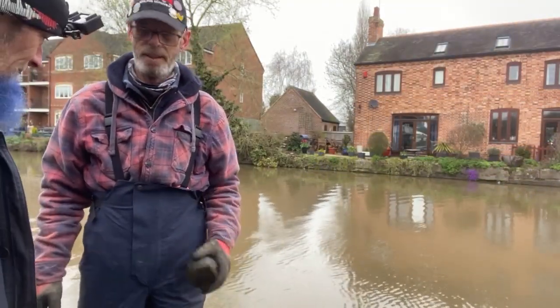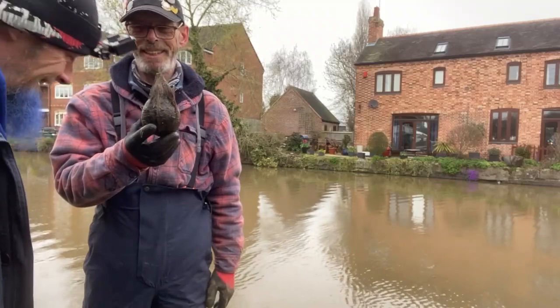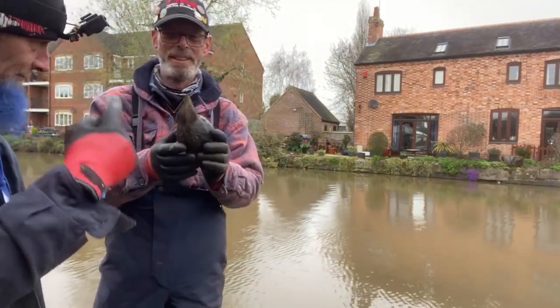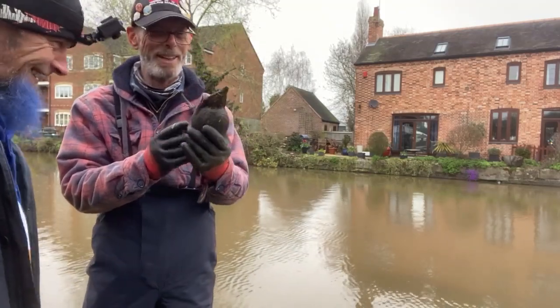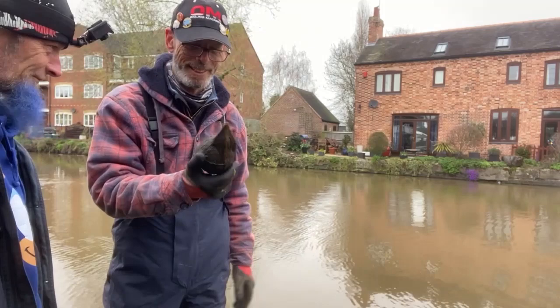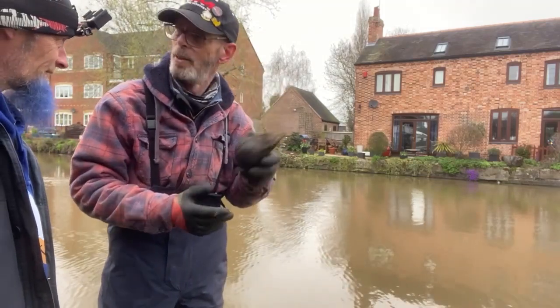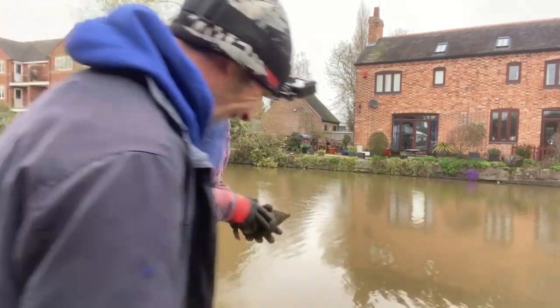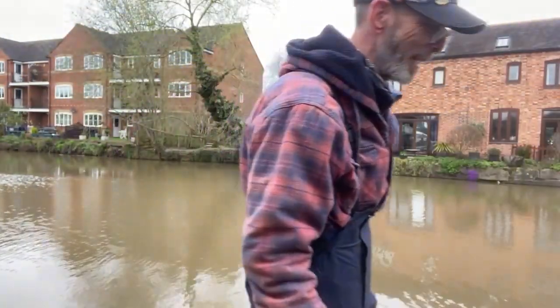Well, you've already found something. What have you found? He's a bit shy. I'm not taking my hat off to compare hair. It's not blue though. It's cool though, isn't it? It is pretty cool, yeah. I haven't found a coconut in a while. It's got milk in it. Thirsty? No thanks. It's probably got canal juice.